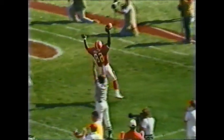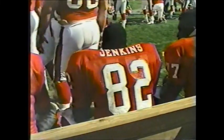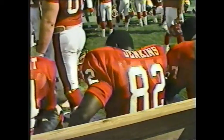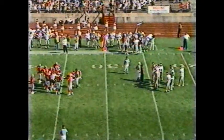That's a 235-pound tight end filled with desire in the open field. I tell you, you'd rather tackle a refrigerator that's rolling downhill, so take my word for it. And I don't want to take anything away from James Jenkins. But, folks, trying to tackle a runaway train just ain't easy.